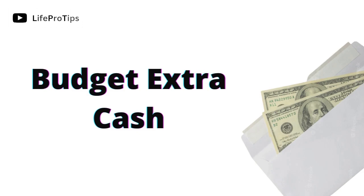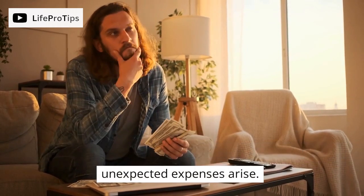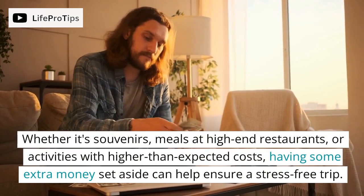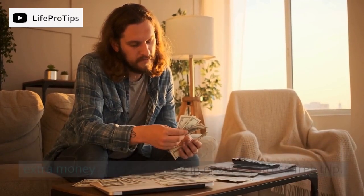Budget extra cash. Extra cash in your travel budget can be a lifesaver when unexpected expenses arise. Whether it's souvenirs, meals at high-end restaurants, or activities with higher than expected costs, having some extra money set aside can help ensure a stress-free trip.